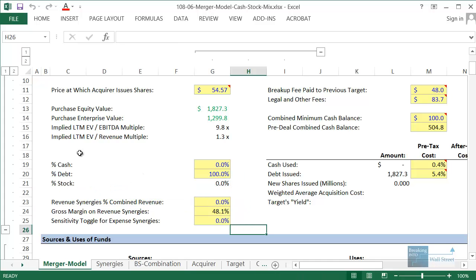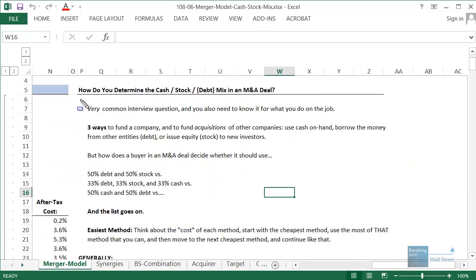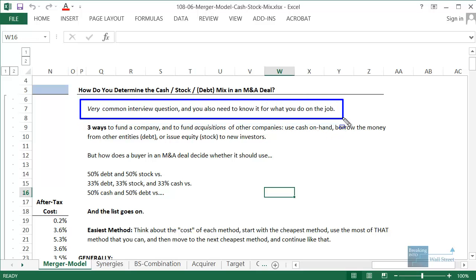So the question is, how do you actually decide this in real life? If you're a company acquiring another company, how do you decide which mix of cash, debt, and stock to use? And if you're a banker advising one company on an acquisition, what do you tell them? How do you make the decision about what percentage of each of these methods you use to acquire or merge with another company? This is a very common interview question, but it's also something that comes up on the job quite a bit because you will be tasked with these types of exercises and proposals in real life.